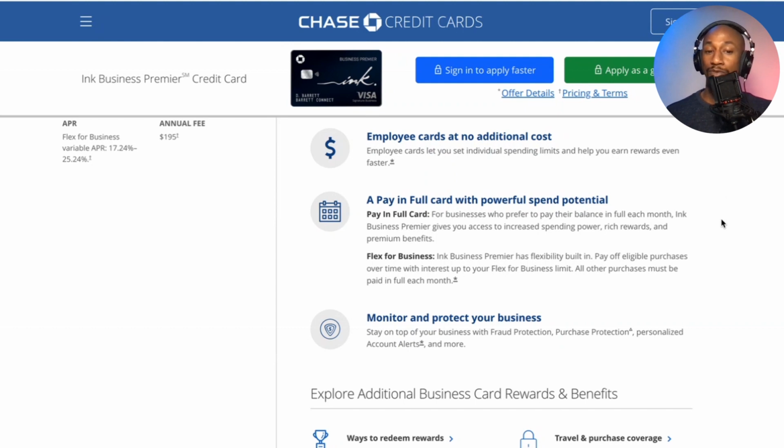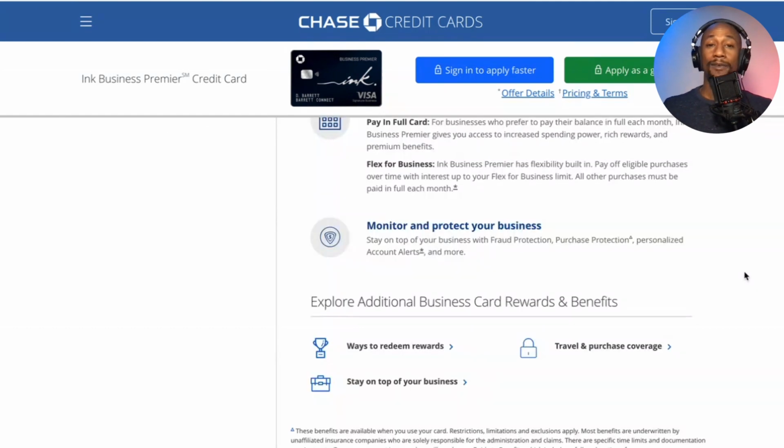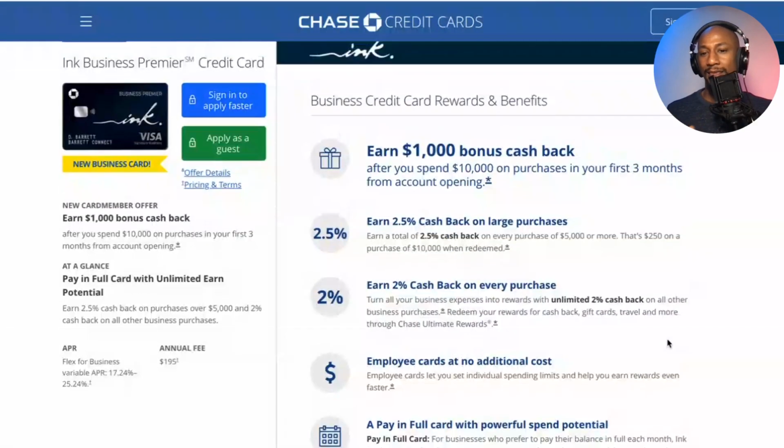And you can monitor and protect your business. You can stay on top of your business with fraud protection, purchase protection, personalized account alerts, and much more. And of course, they have additional ways for you to redeem your rewards, so it doesn't have to just be in cash back. They have tons of programs, but also the peace of mind of knowing that you have travel and purchase coverage with this card is a nice little bonus to throw in the mix, little cherry on top, right? So my friends, this card might be what you've been looking for.